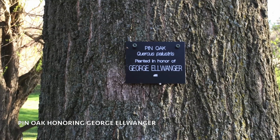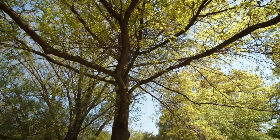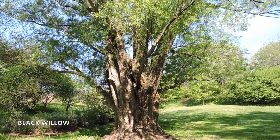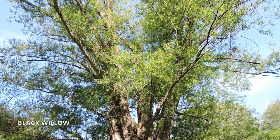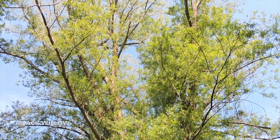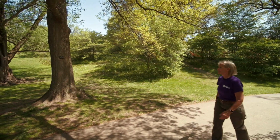A very stately old tree, and directly behind it, that huge trunk you see is a willow. And because it's at the lowest point of Rose Valley, this is where the water collects. It has enough moisture to keep it growing. And you can see from the prune marks that it needs regular pruning because it's a very messy tree, but it's such a beautiful old trunk.